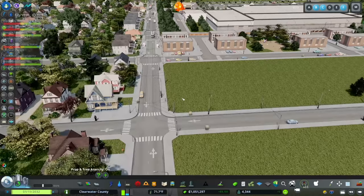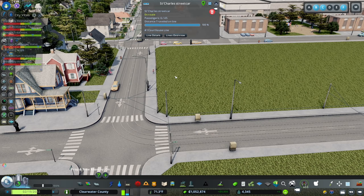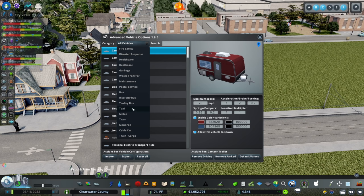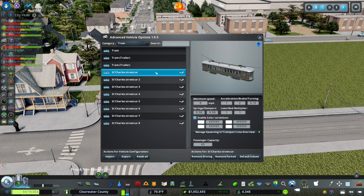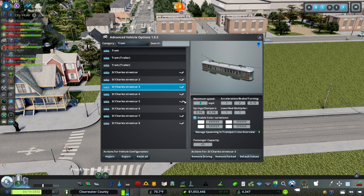So one of the things that was mentioned in the comments that I completely agree with is these St. Charles streetcars, even though they're super cool looking, are really slow. And that's because that's the default speed. If we go into our advanced vehicle options and look at the trams, we're using the St. Charles streetcar number 1, and the max speed is 8 miles per hour. That's horrendous. In fact, you could run faster. So let's increase the speed.